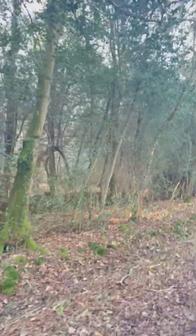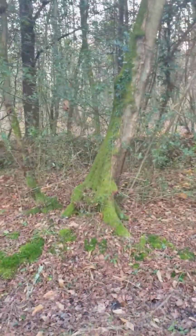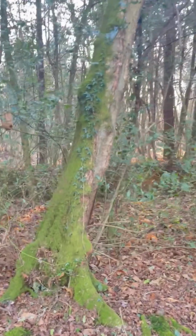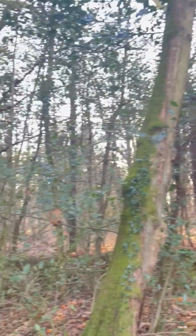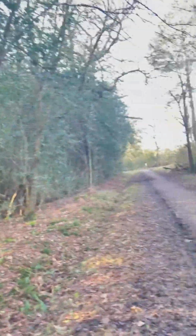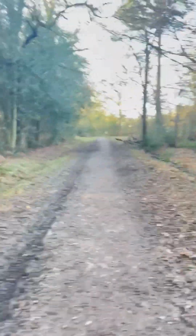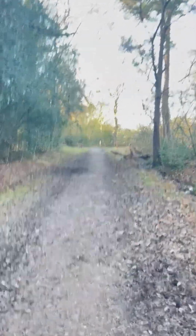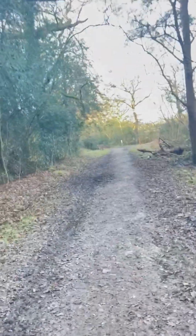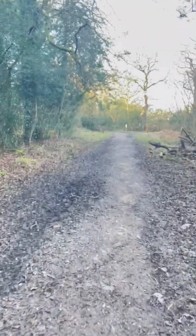Phone isn't quite doing this justice. The darks, the richness of the green, the moss growing up the side of this tree, the ivy growing up the side as well, flanked by holly. Very important tree, holly, evergreen. Produces berries for the birds and the wildlife in the winter. Valuable source of food. Not for us. Wouldn't recommend eating the holly berries myself. And obviously prickly leaves. Good deterrent for people climbing them.